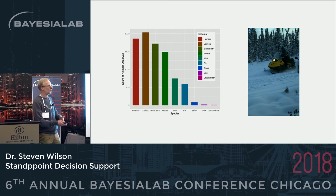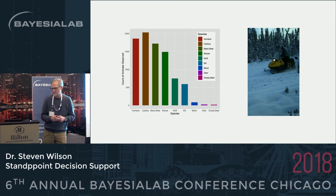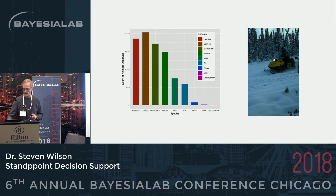So as I said, we cut these seismic lines, and in the summer you can't really walk on them because it's very spongy, mossy ground, but in the winter it freezes up, it snows, and it turns into a real playground for the snowmobilers. So we caught a lot of snowmobilers on all our cameras going back and forth. So our second most common species out there was humans. And that turns out to be quite important.